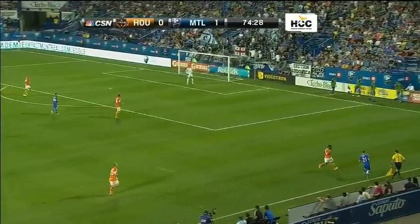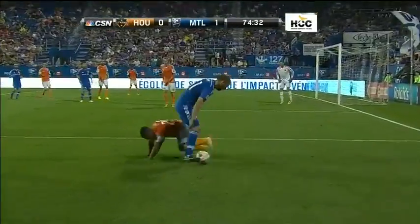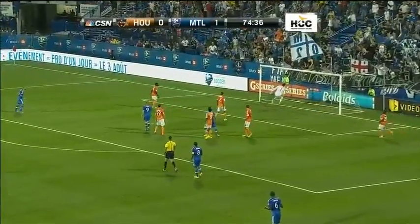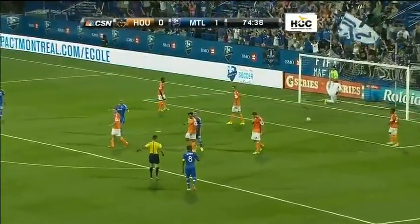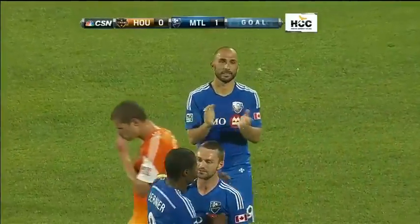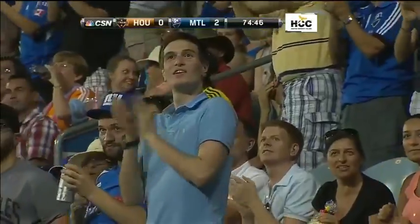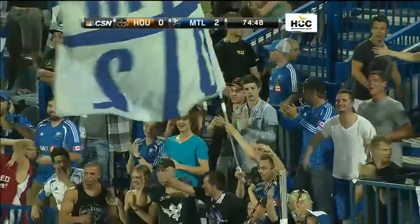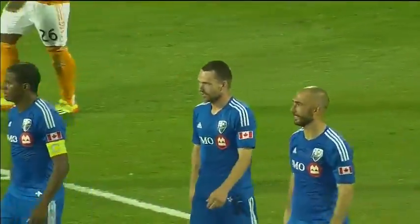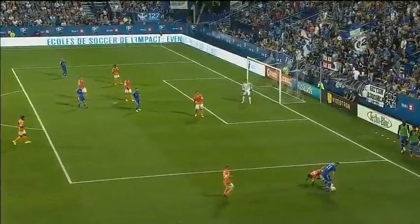Mapp now against Ash. He loves and relishes taking people on. He fights through it, whips a cross and over the top of his head and in. Oh, what a spectacular goal. But wait a minute. Yes, it is Jack McInerney. Out of the theater of the imagination tonight here at Stade Saputo. Unbelievable. Justin Mapp doing what Justin Mapp does.